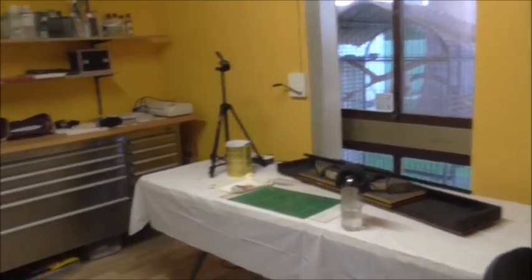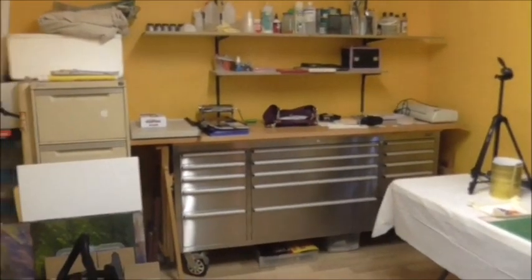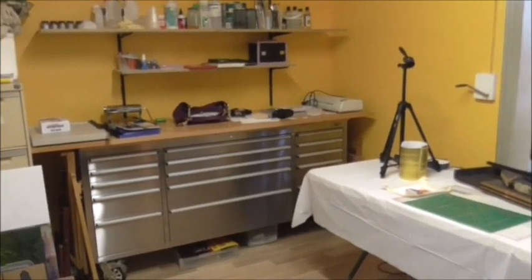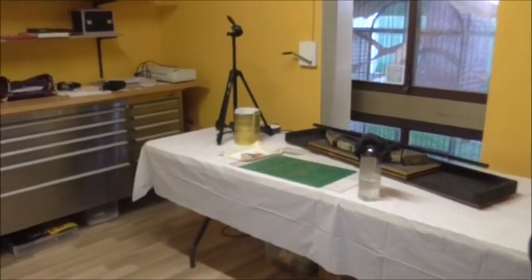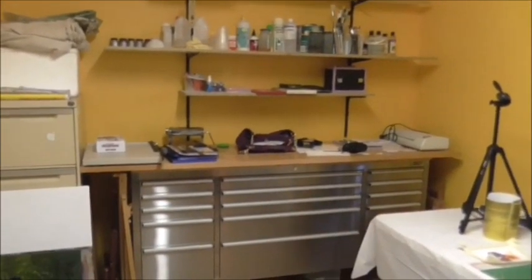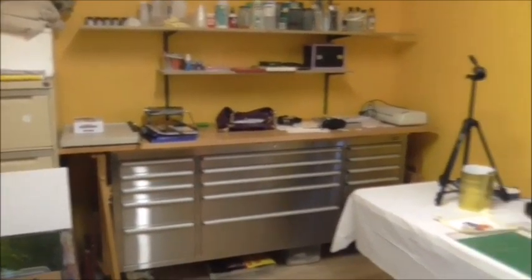The main point is I've got my own room. Yes, I'm going to probably spend the next couple of days sorting it out. Plus my husband is helping me out as well.